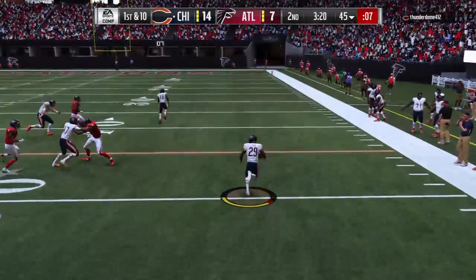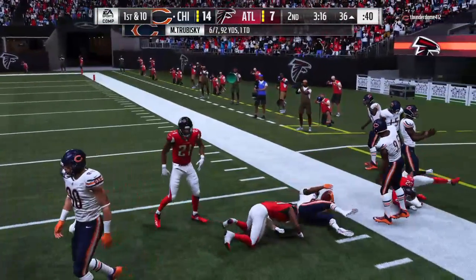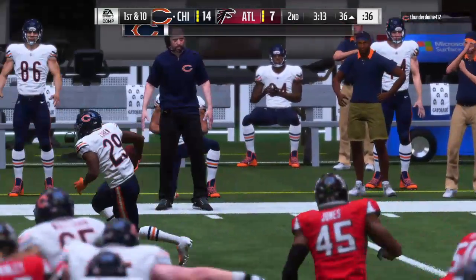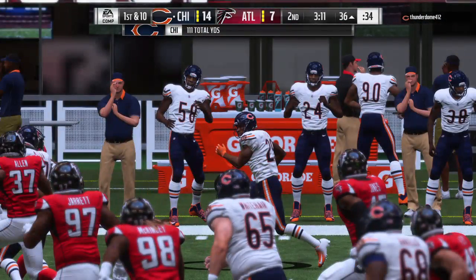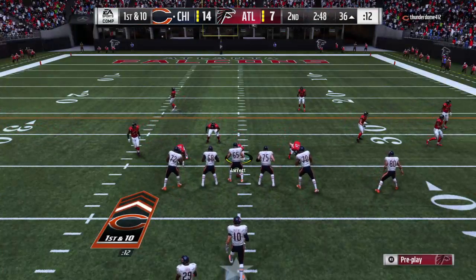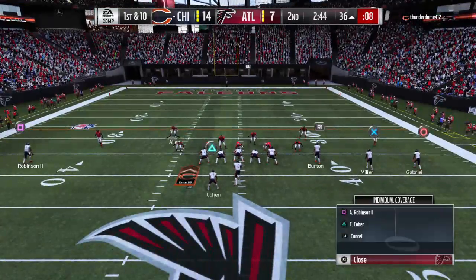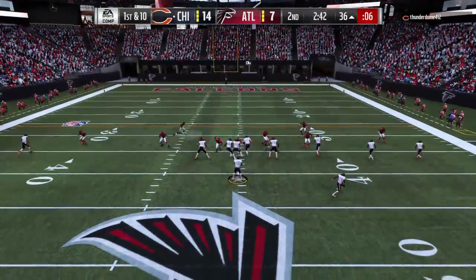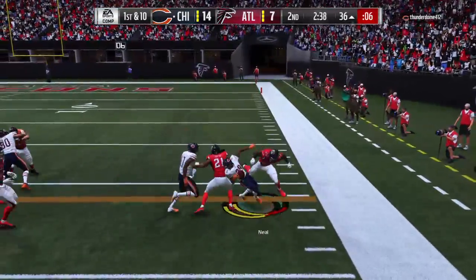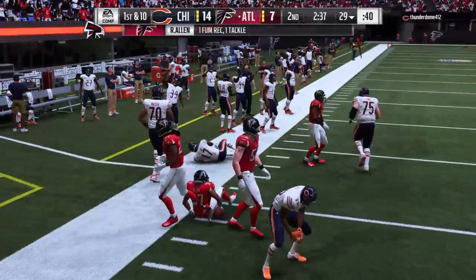Out to the flat, that's complete to his running back, and he is tackled inside the 40, not quite to the 35. The play goes for 19 yards, gives him a new set of downs. Back-to-back good plays have him on the move. On first down, looking to throw, Trubisky is going to flip that out to the flat. It's complete, and I think the ball's out. And the Falcons say they have it.